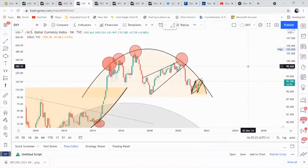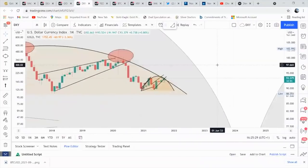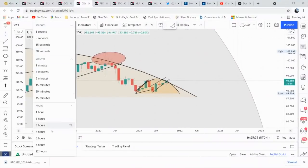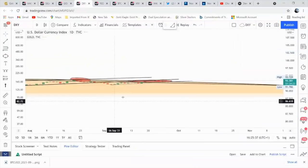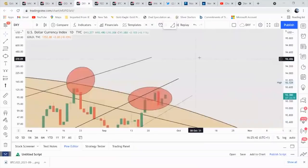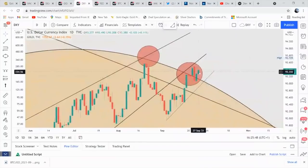You can see what's happening here if I just zoom in a little bit on the dollar chart. We've got this bearish rising wedge and we've broken down. And then we're attempting to break above the arc, this small arc pattern. Now, if I put this onto the daily chart for you, you can see what's going on in much finer detail. I'll just zoom in on the scale here. So you can see the arc curving down and wanting to pull the price down. The US dollar is just wanting to break out above that.